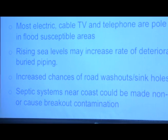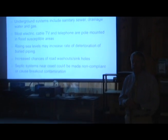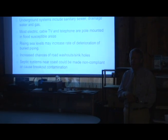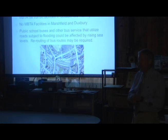And then, septic systems that are located near coastlines. For instance, Marshfield and Scituate are fairly well sewered, or have a lot of sewage systems. Duxbury really doesn't. We have no sewer, very little sewer. And so, therefore, any septic systems that are in close proximity to the water can be affected and cause either breakout or actually have them become code compliant.